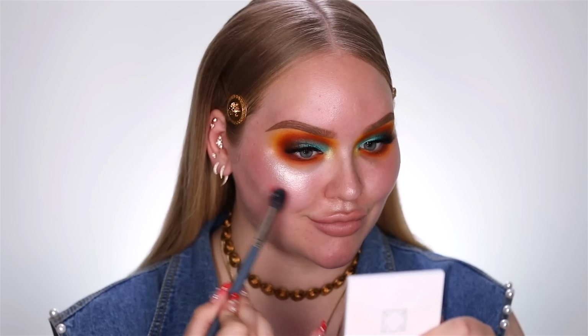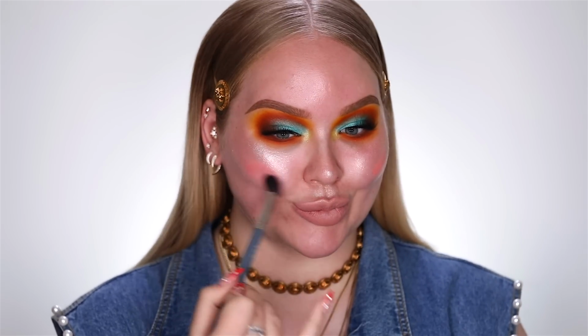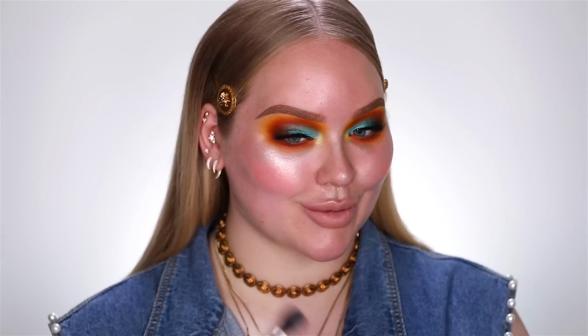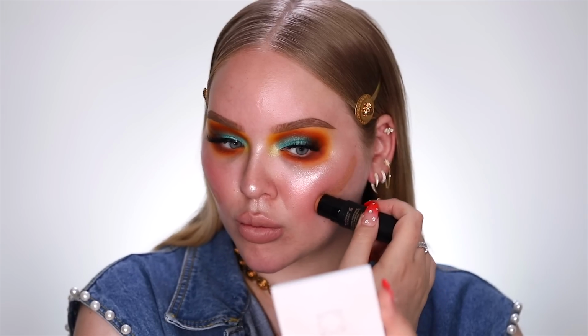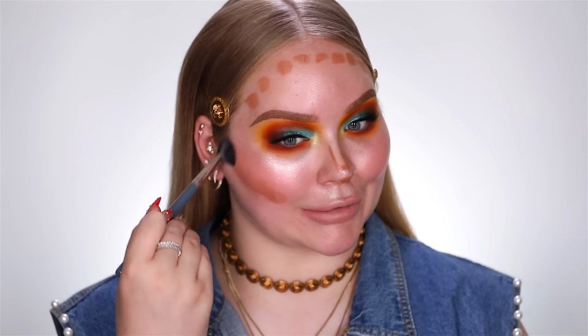Blush. Oh, that's actually really pretty. Now for contouring, I am going in with the Nude Sticks Nudies All Over Face in the color Bondi Bay. Okay, now we are blending this in, making it look cute.